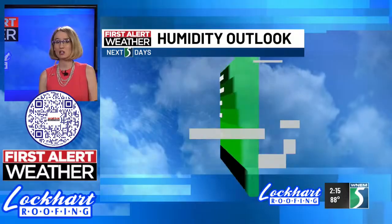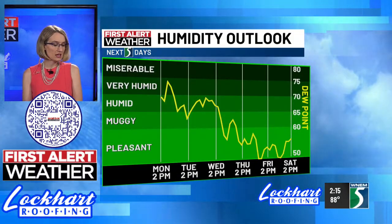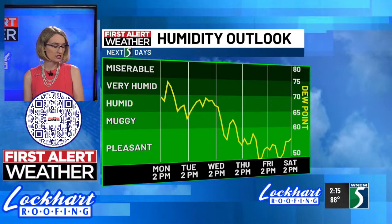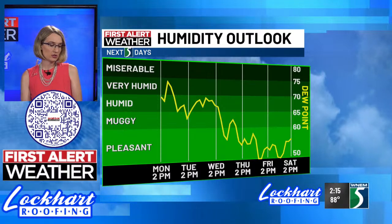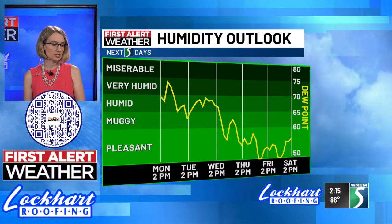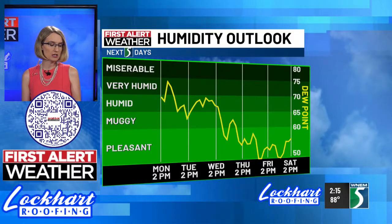And now the humidity, I do have some good news here. I know right now it's a little bit uncomfortable, but once that humidity starts to break down a little bit, we have some very comfy conditions that are going to be coming our way later this week. So you can see the overall picture is that line starts to take a drop. Though we're seeing dew points around 70 degrees, we're in the humid, very humid category.